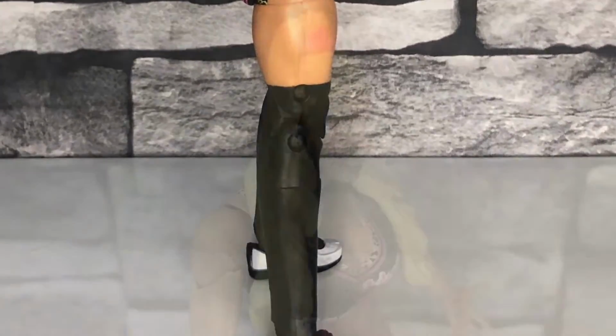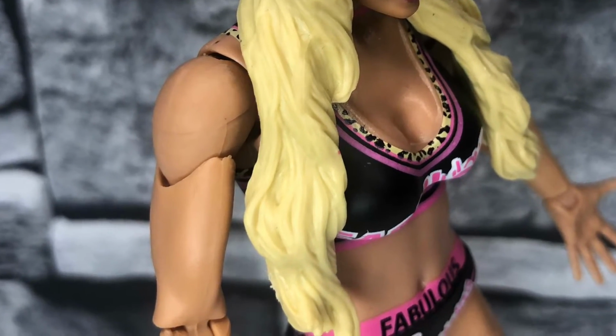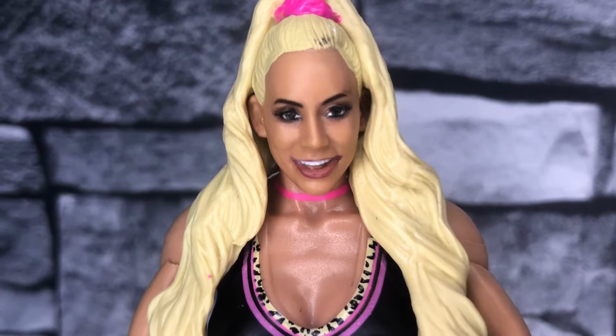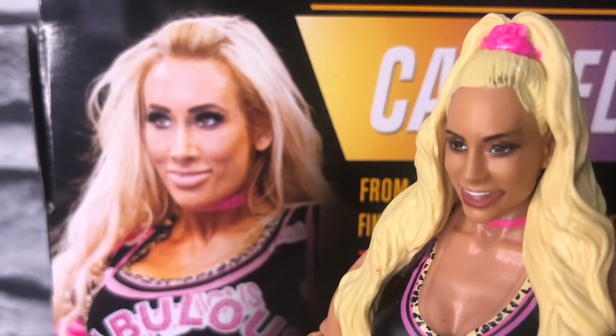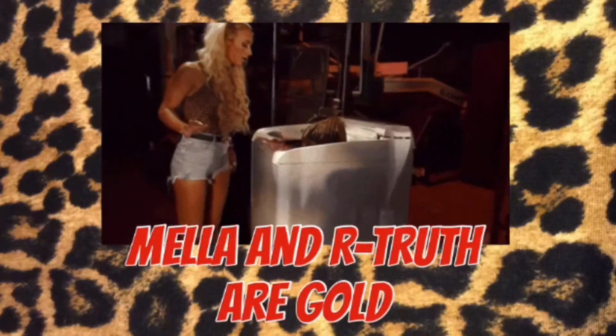Let me just try and get a picture of the hair here close up. You can see the moulding on it. It's really got all the curls in it and the waves in the hair, just like the real thing. This figure is really, really good. Here I'm just going to show you the back of the box and the figure, the scan and the picture. For me, they look the same, they look good. I'm really happy with it.